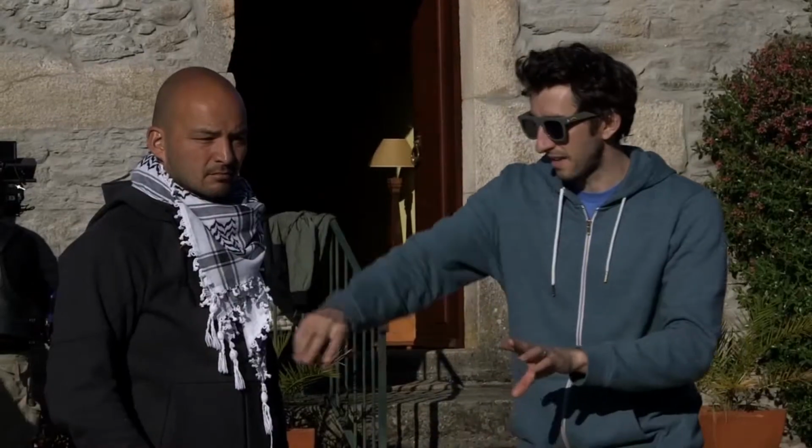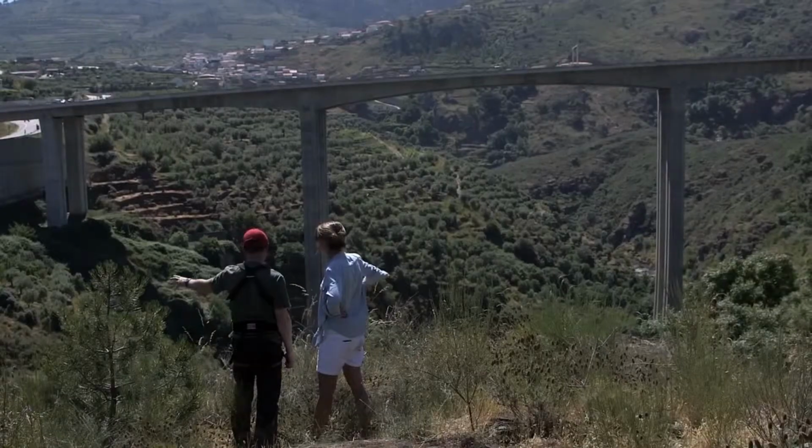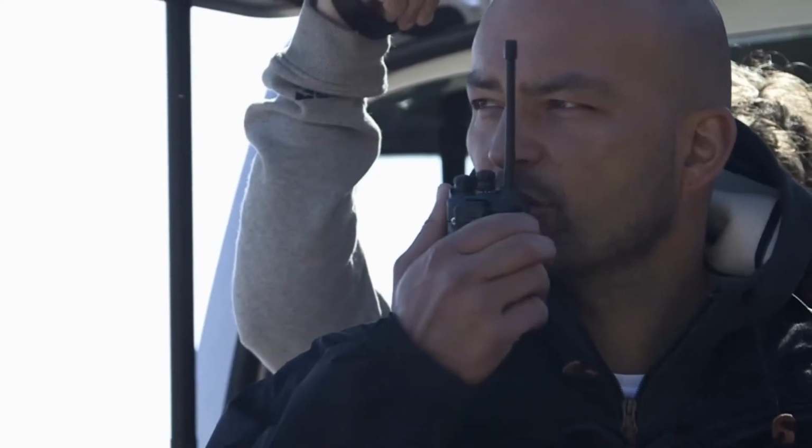360 as a technique for shooting can often feel very observational. And that was key to us. We didn't want to create another 360 experience. We wanted to create a film that allowed users to find their own way through it.